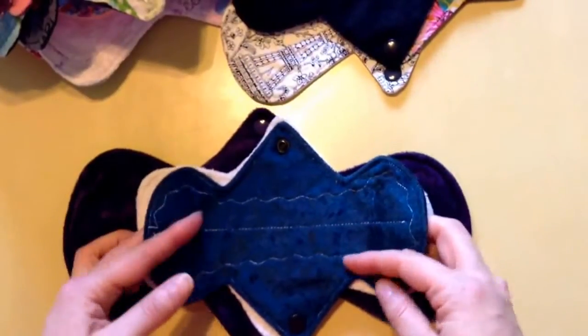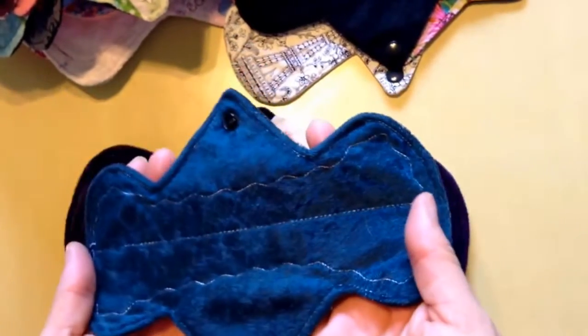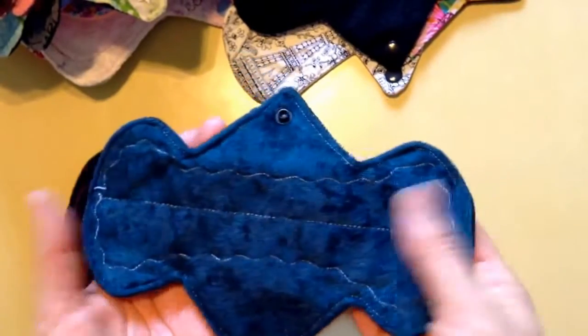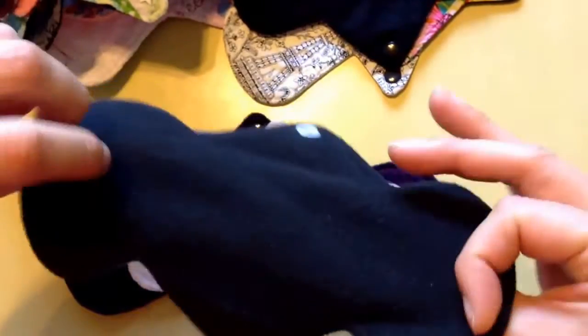What made me fall in love with Novel Red was this pad, this crushed velvet pad. Isn't it just dreamy, that color right there? I love, love, love this pad. Now I'm going, why haven't I worn it for a while? So soft, fleece backed.